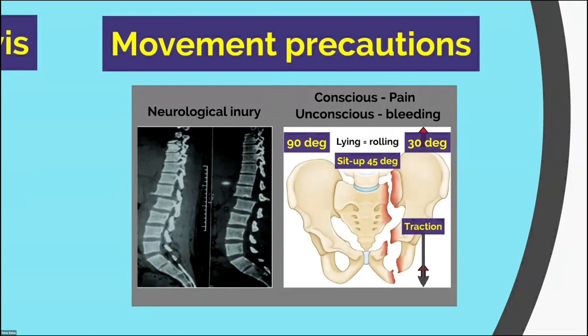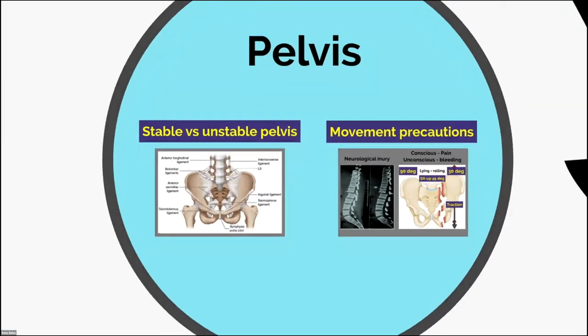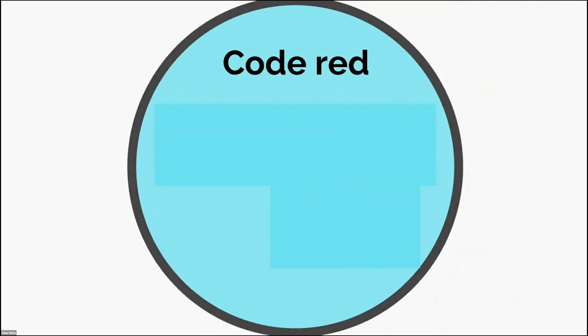So my take home message with pelvic instability is that yes, you want to be a little bit careful with people with pelvic injuries, but it's not like a spine. It's not where you really do want them lying stiff and immobile. And if you are going to roll them, you do a proper log roll, but you don't really need to do that for pelvises. All right, that's pelvises. Last one, code red.